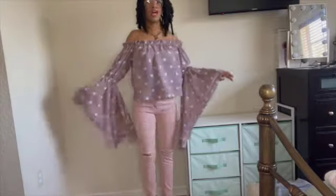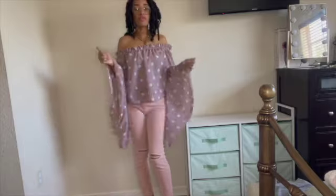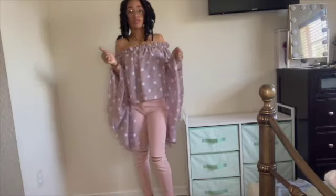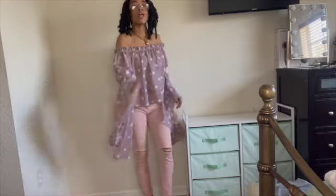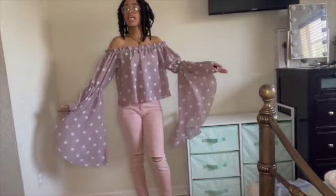This could be daytime or nighttime, depending on what type of flow you're trying to do. Whether it be a brunch, date night, a nice, easy flow. You know, Valentine's Day is all about pink.